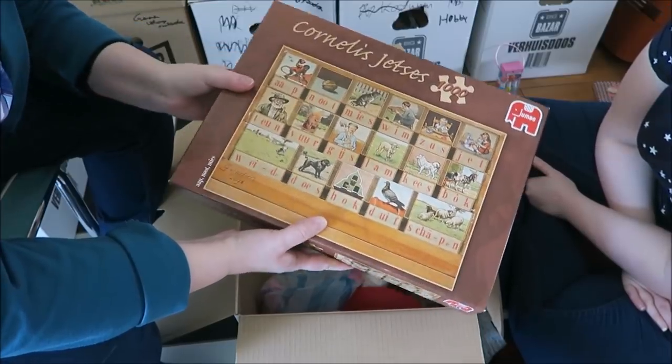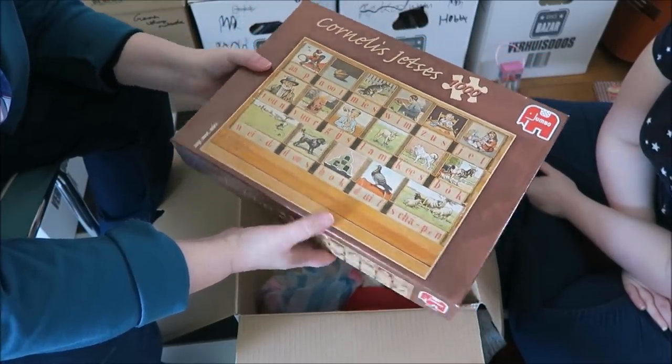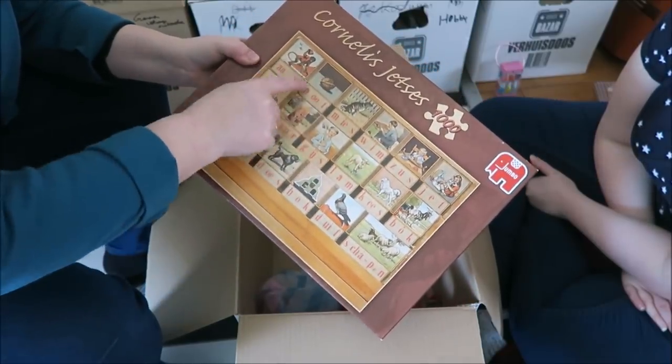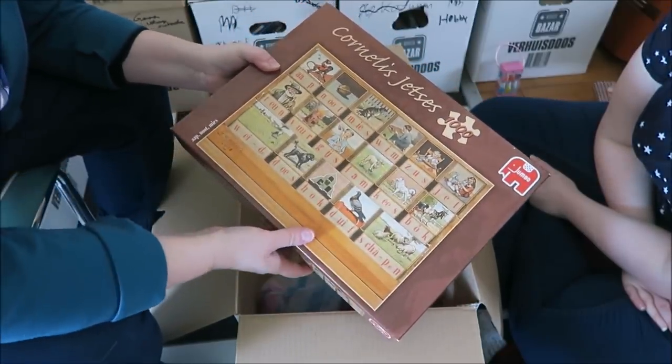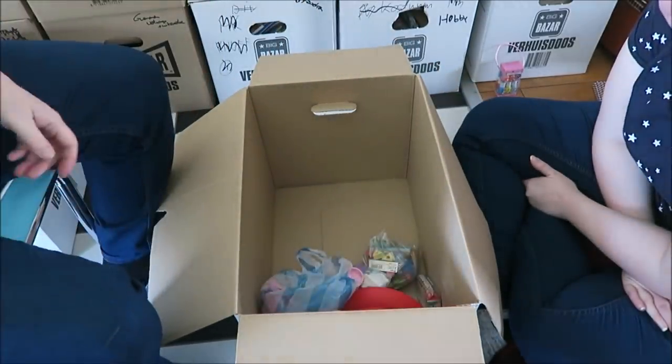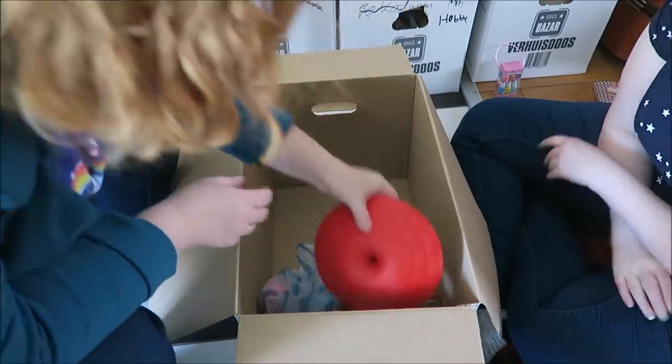So moon, rose, and fish. So this is before that. This is older. This is a puzzle, but you had this board and you had these pictures and you had to put the right letters underneath. So if you want to learn Dutch. Oh, it's so nostalgic, it's gonna go.